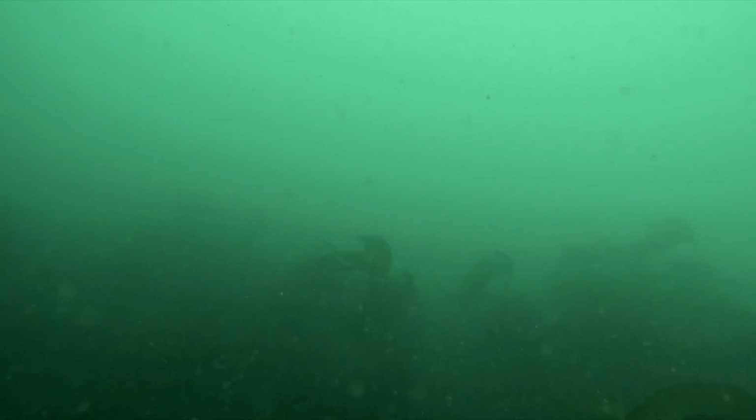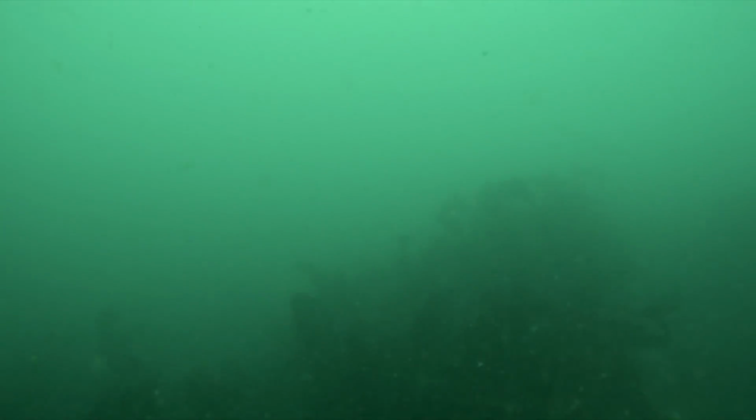Lights out. And talking about lights out, just like a light switch, the tide had ebbed and the visibility went from about 5 meters to a very green and gloomy 3 meters or less. It was shocking all of a sudden. The water's filled with particles and silt, so it was time to move on to the next location.